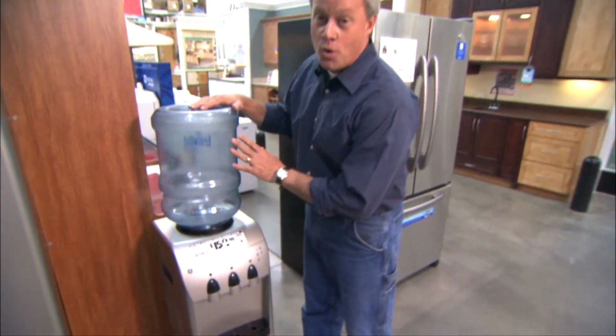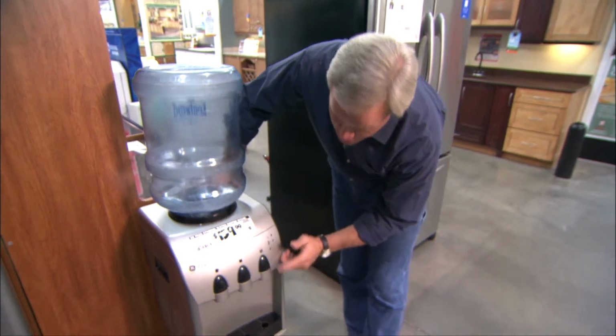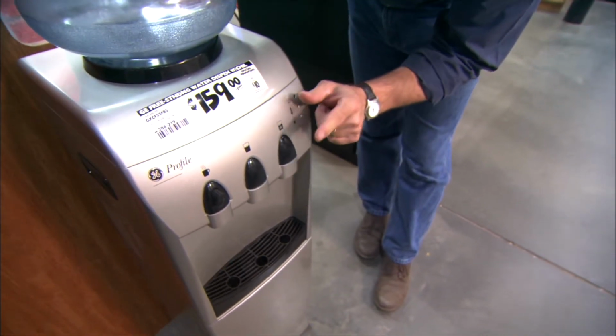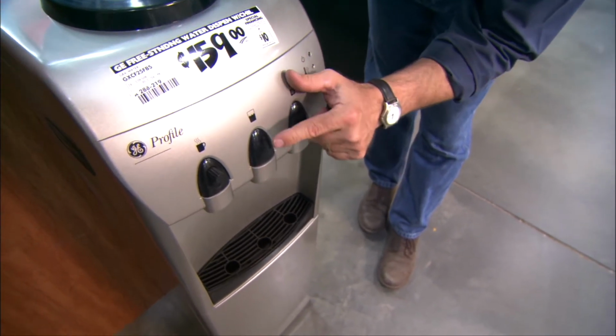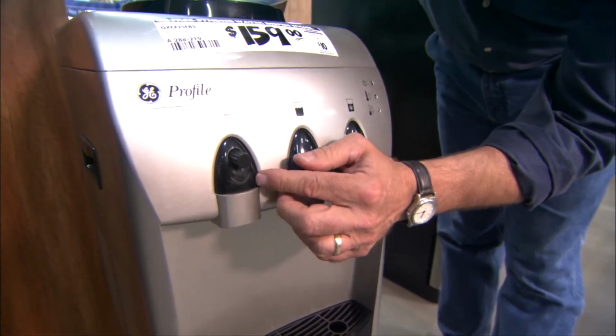This is something I'm seeing in a lot of today's kitchens, a bottled water dispenser. But this one from GE has a few extra features that are really cool. First of all, you can get tri-temperature water. You can have cold water, you can have room temperature, or you can have very hot water for those instant soups and coffees and teas.